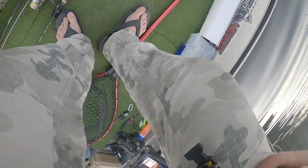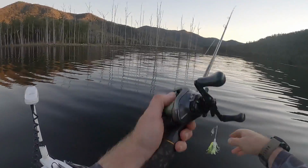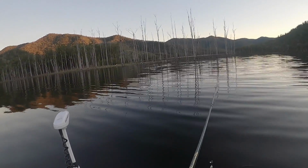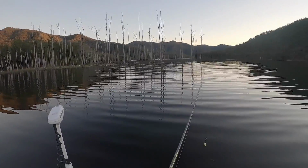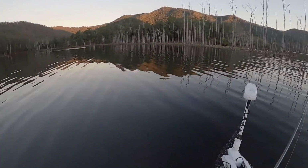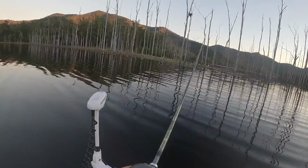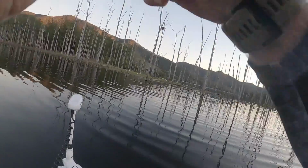It's not really the same edge, but it's got weed and wood, which is what the other spot had. So let's hope it's got weed, wood, and fish. But the good thing is I can fish it to the end, and that'll probably be sundown. No idea if this timber holds similar fish, but I can only give it a go. Yes, it does.